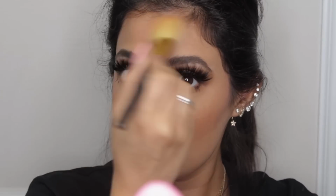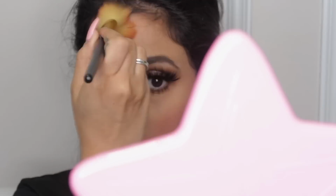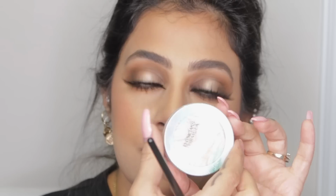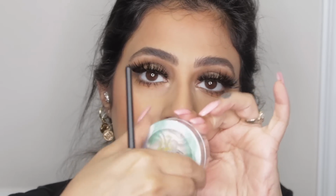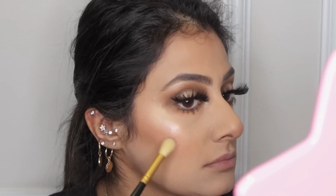Okay, so today we learned a lesson that Milani is like the Sephora of drugstore. And now I'm going in with my Physicians Formula butter highlighter. This is in the shade Pearl. There she is, and you open her up like that. Oh, she is pigmented. Look at that.